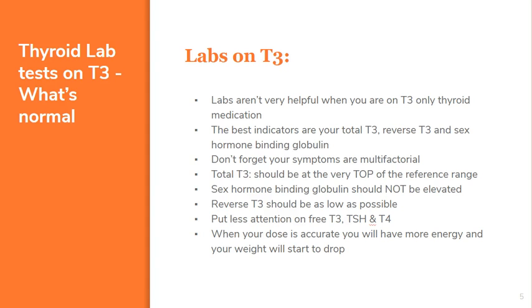So, like I said, total T3 at the very top, you never want it to go over. Sex hormone binding globulin should not be elevated. Now, as for an optimal range, don't focus on the optimal range, just focus on not getting too much. It'll confuse things and isn't necessarily that helpful in the grand scheme of things, so long as it's not elevated. Reverse T3, you want as low as possible. Even if it flags as low, that's okay.